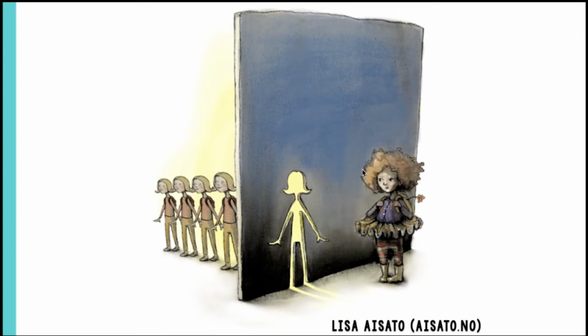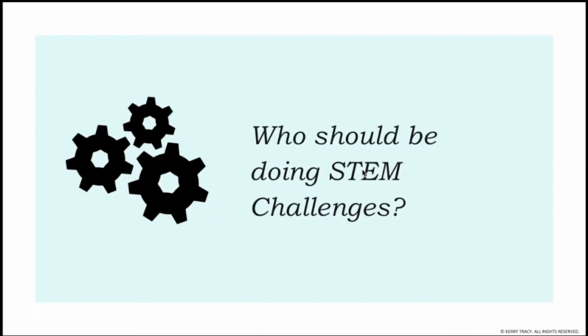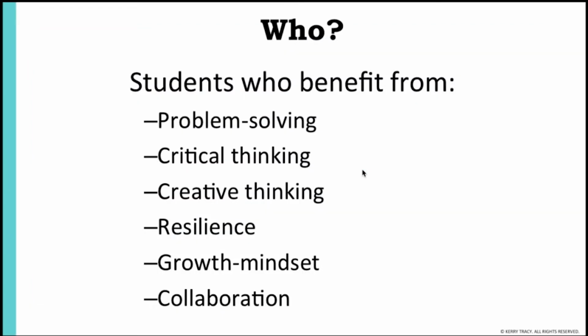And that's where you saw, as when I introduced myself, how I was starting to feel as a teacher. And it was hurting me to know that I might be hurting my students and leaving students, like you see this little girl in the tutu in the picture, leaving her out of the types of activities we were doing in class. Who should be doing STEM challenges?